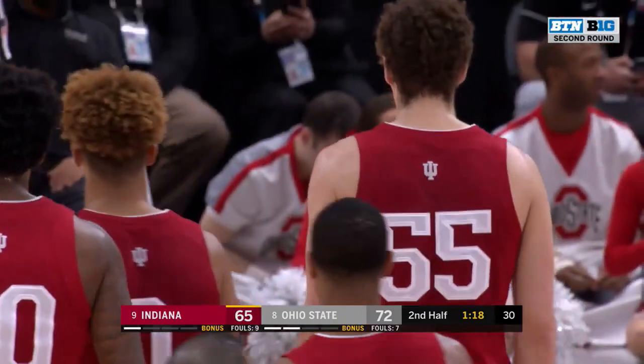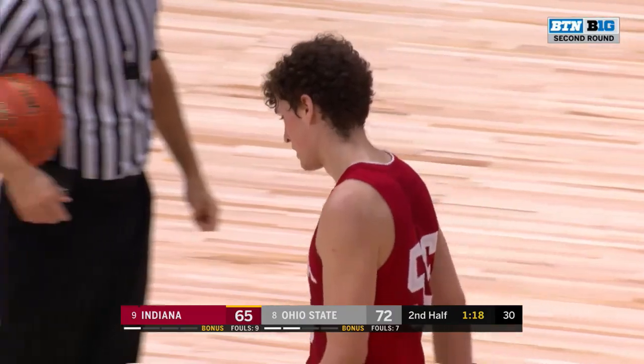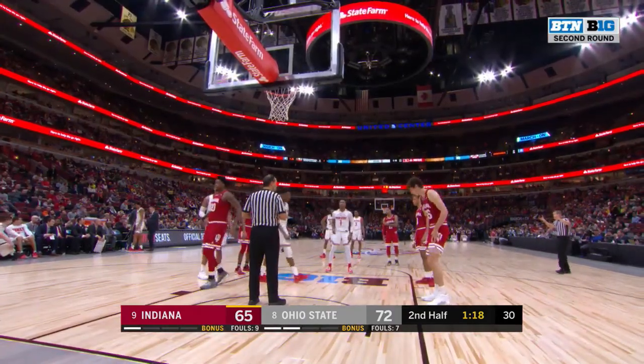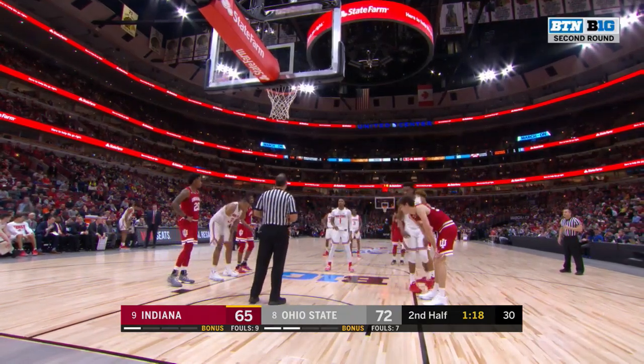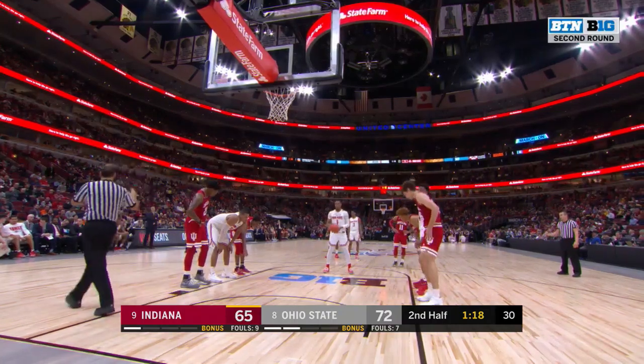But Fitchner has given Indiana a big lift, not just offensively with a couple of threes, 8 points here in the last 6 minutes, but also the job he did defensively in terms of utilizing that double team with a purpose on Caleb Wesson. So Fitchner, a big lift off the bench for Coach Archie Miller.